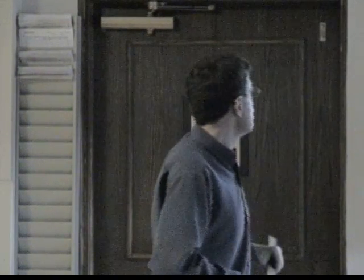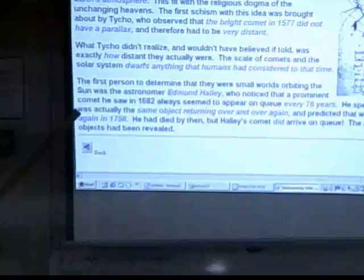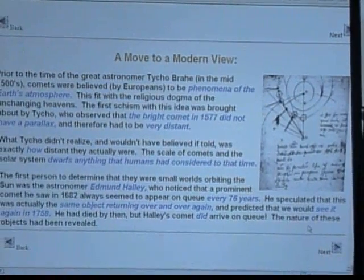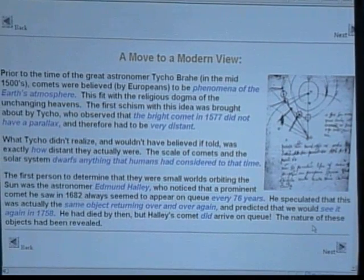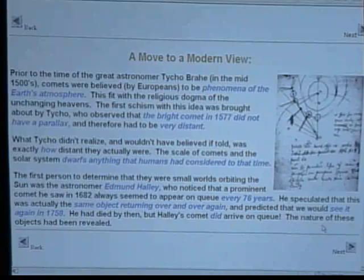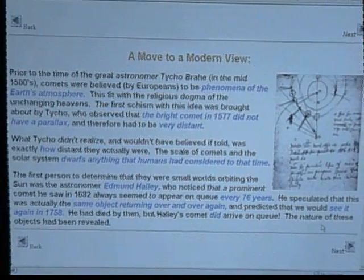Okay, so where do comets come from in terms of our view of the universe? Well, prior to the time of a great astronomer who you haven't talked about in this class, but I urge you to look up in the library because he's a very colorful character, a man named Tycho Brahe. He was a Dutch astronomer, lost his nose in a duel and replaced it with a silver one. A real interesting guy. Was probably the greatest observational astronomer that ever lived. And he lived back in the 1500s.